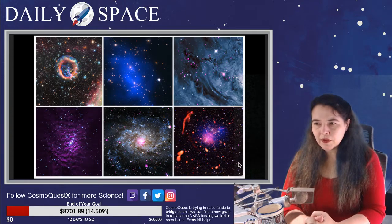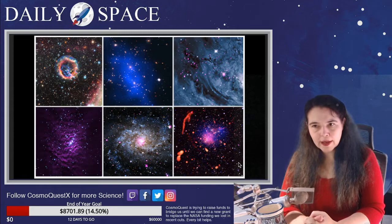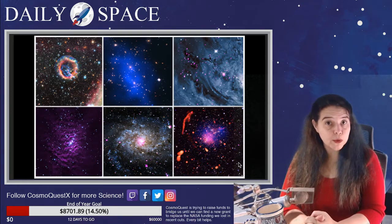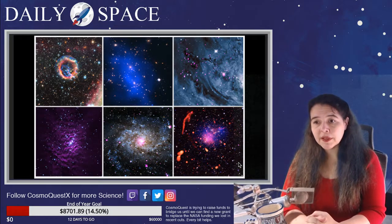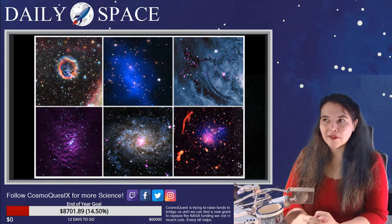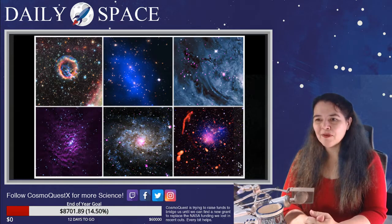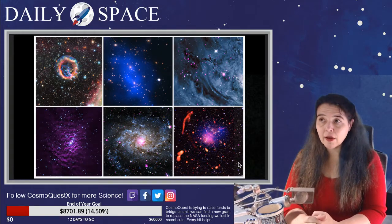In this particular image, the blue is from X-ray emission. The optical red, green, and blue comes from the Subaru telescope, which is operated by Japan, and the Very Large Telescope operated by the European Southern Observatory. And then superimposed on all of this is yet more red that is coming from the Very Large Array, the Karl Jansky Very Large Array down in New Mexico.